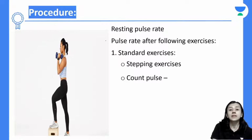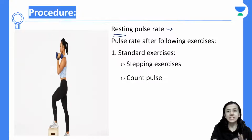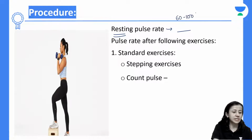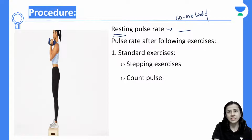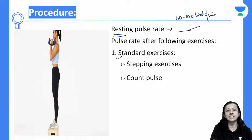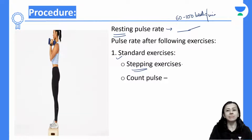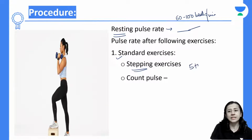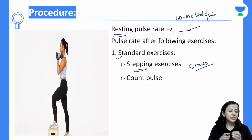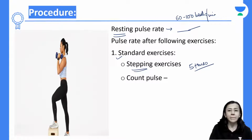First of all, you have to take the resting pulse rate, that is, before starting the exercise, the pulse rate is measured in beats per minute. All of you know the normal pulse rate is between 60 and 100 beats per minute. That is the first thing. After that, ask the person to do a standard exercise. Which is the standard exercise? Here it is the stepping exercise. We ask the subject to climb up and climb down only 5 times. After he or she completes the exercise, you just have to measure the pulse rate. Find out the pulse rate.